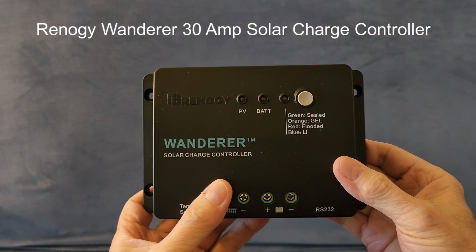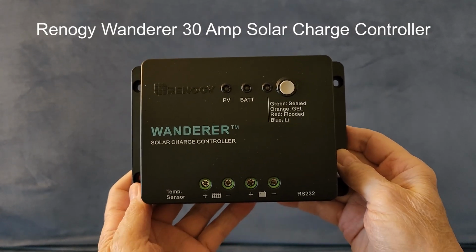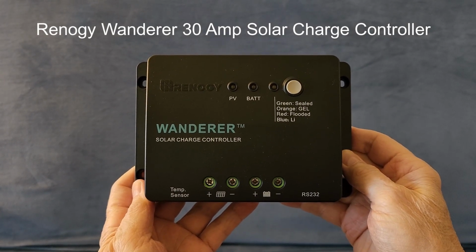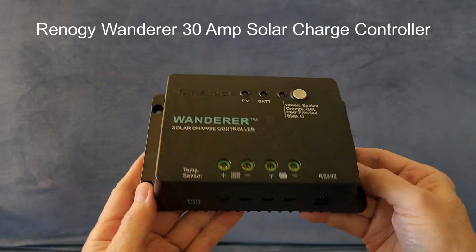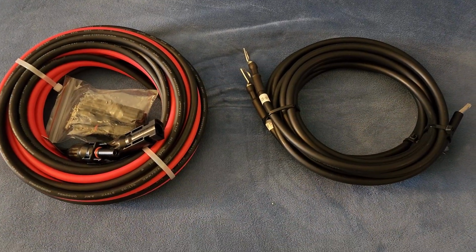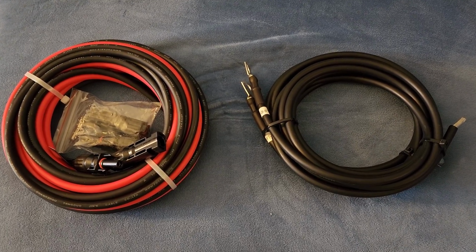Now, the charge controller I have is a Renogy Wanderer. It's a 30 amp charge controller. It can handle up to 400 watts of solar. It only weighs 270 grams, so it's perfect for my bug-out bag. And all I need to do is attach my solar extension cable to the solar panel and then to the controller, and then another cable from the controller to the battery.